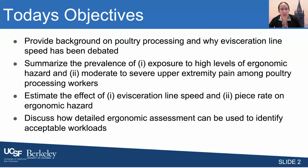So today I'm going to be speaking about the poultry processing project. This was a really interesting project that actually brought about a lot of different areas of research that our lab has been involved with for a long time.